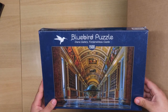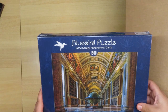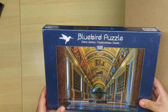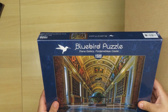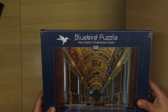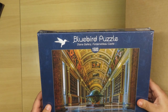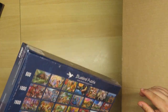This is a brand that's quite new to me actually, the Bluebird puzzle. This one is 1,500 pieces. This is a picture from a library. It says also here, Diana Gallery from Fontainebleau Castle. I do believe I haven't said the name too wrong. 1,500 pieces, Bluebird puzzle.